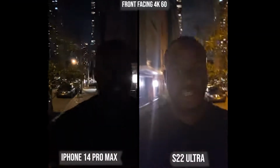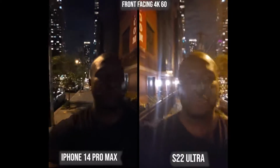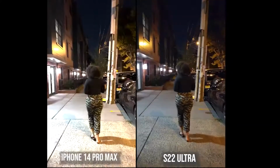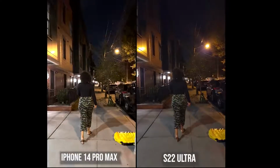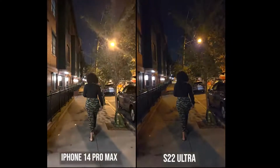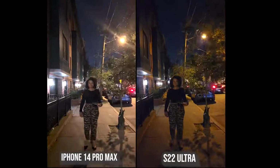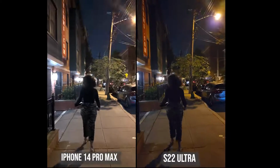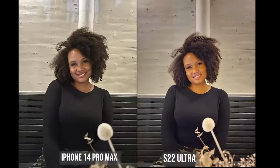Night mode video for camera, both of them are kind of hard low light setting. Although the Galaxy may be brighter, the iPhone is crisper and clearer. You can see more detail behind me, less graininess going on. Now using the rear cameras, I've got my wife in front, she's walking. You can clearly see the iPhone is just brighter and clearer as opposed to what the Galaxy is a bit darker. Just nice representation. You can clearly see her more in the iPhone video, less graininess as well, as opposed to the Galaxy video, which is still clear but not as clear as the iPhone's.